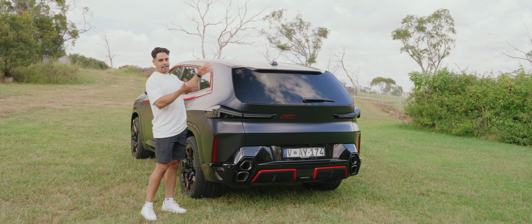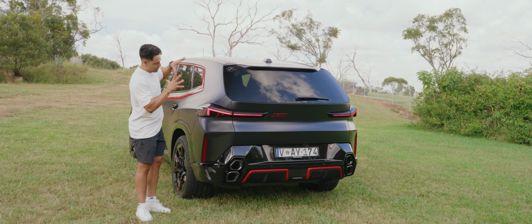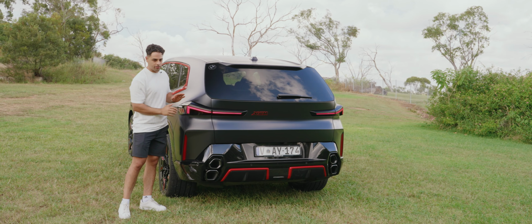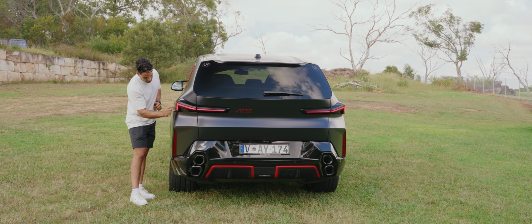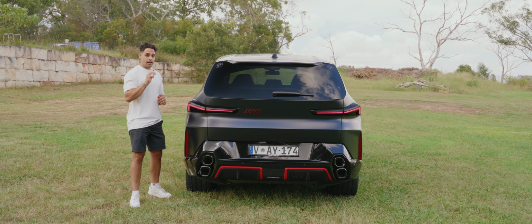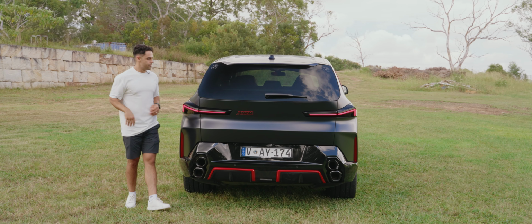The rear end of the XM Label Red, my favorite piece on this car. I love the rear end of this car. I love these headlights, how they actually sit outside the body. These are LED taillights, and if you look carefully, there are 3 strips in the lights, which I think resembles the BMW M slits, which I really do like.